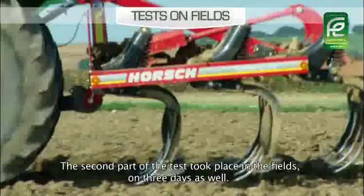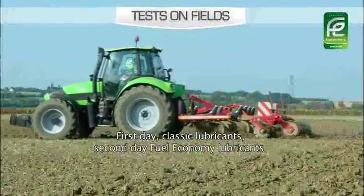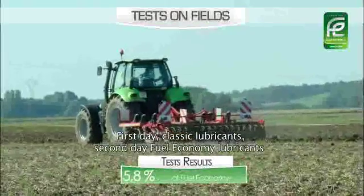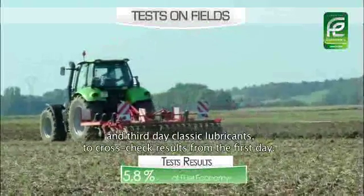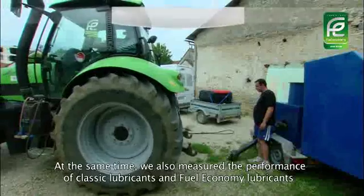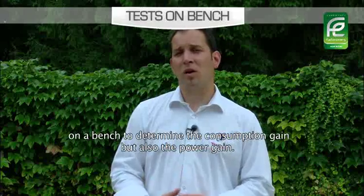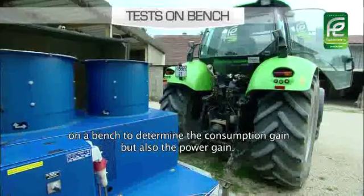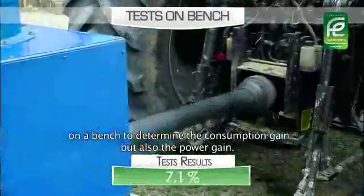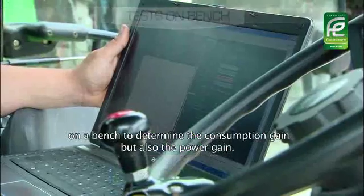The second part of the test took place in the fields, on 3 days as well. First day, classic lubricants, second day, fuel economy lubricants, and third day, classic lubricants to cross-check results from the first day. At the same time, we also measured the performance of classic lubricants and fuel economy lubricants on a bench to determine the consumption gain, but also the power gain brought by Fuel Eco lubricants compared to standard lubricants.